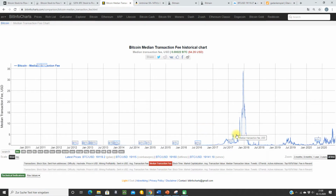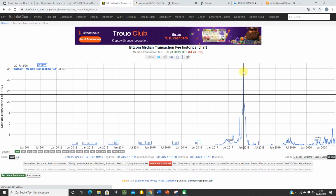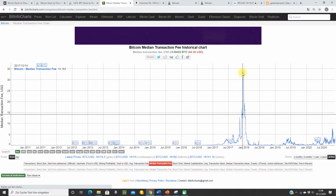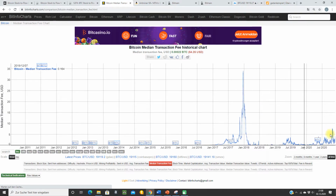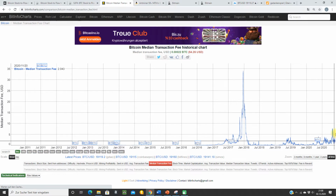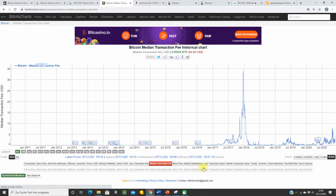But yeah, let's do the mind game and say, okay, it rises 85x again from this top. We would be at 4,600 US dollars per transaction for Bitcoin. And right now we are at 4. So this would be, yeah, 100x from here. I don't tell you this happens. It's only a mind game. Okay, let's go to the next one.